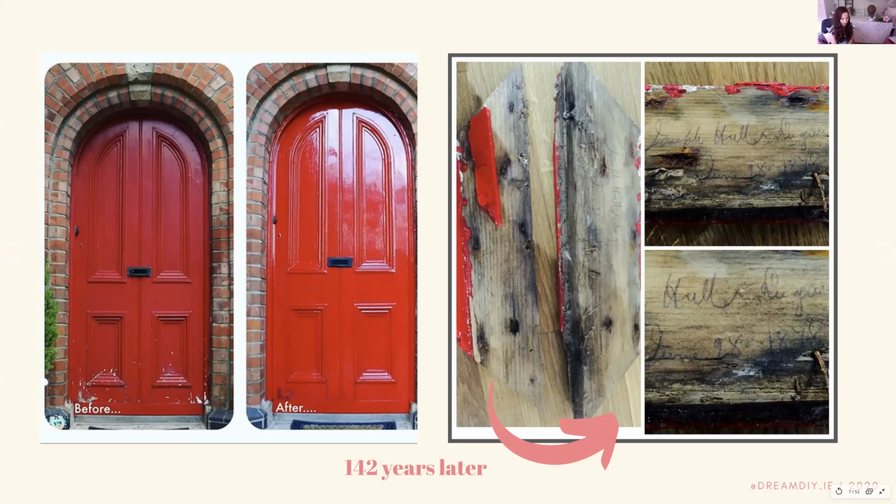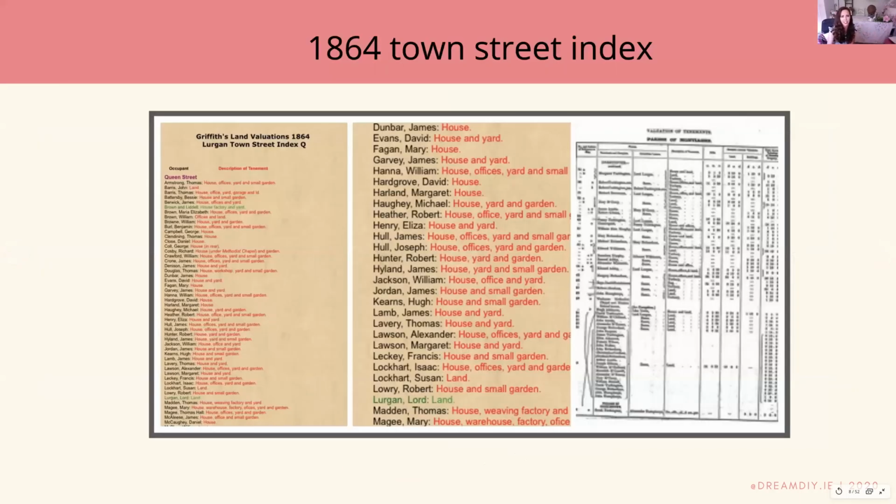So I did a wee bit of research, and I found in the 1864 town census that there was a Joseph Hull, and he had a house, an office, a yard and a garden. So that was my guy, that was Joseph Hull. And I always like to think, I wonder what he would think that, 140 odd years on, a girl would be doing the DIY about the house. There was a wee bit of rot in the door, so I cut it down and fixed it. So I always find that really interesting.